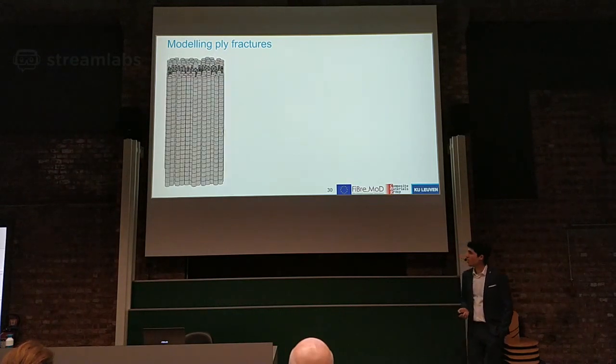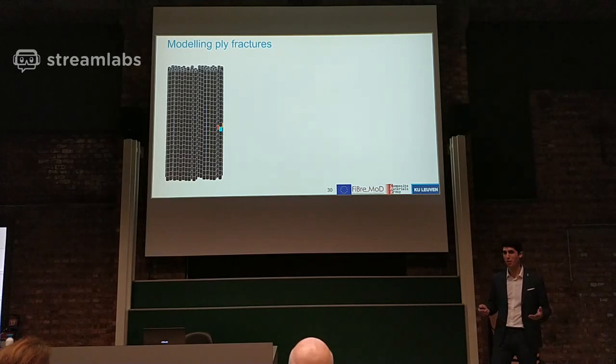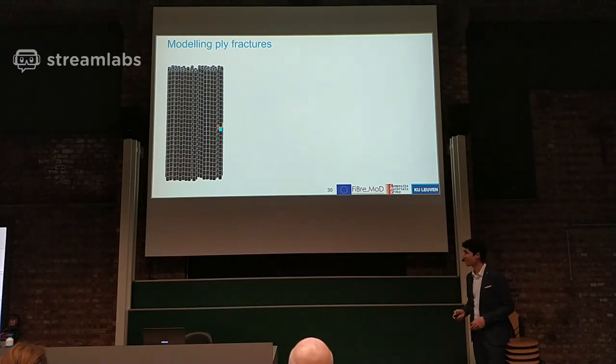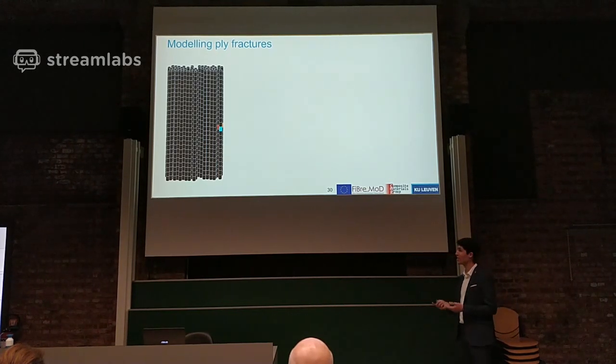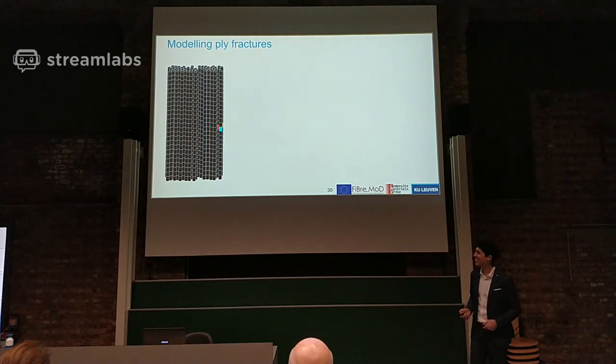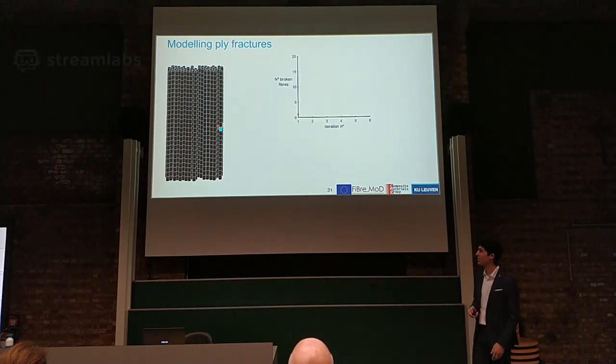So allow me to rotate this model for you and to remove these glass layers, because I want to show you how we model ply fracture. So fiber breaks will start accumulating, but at some point this ply will fail. So let's consider that we are at that stage and we have one fiber break over there.